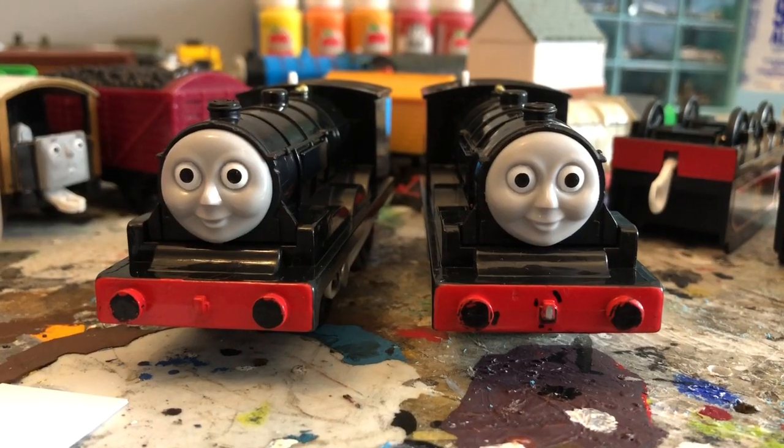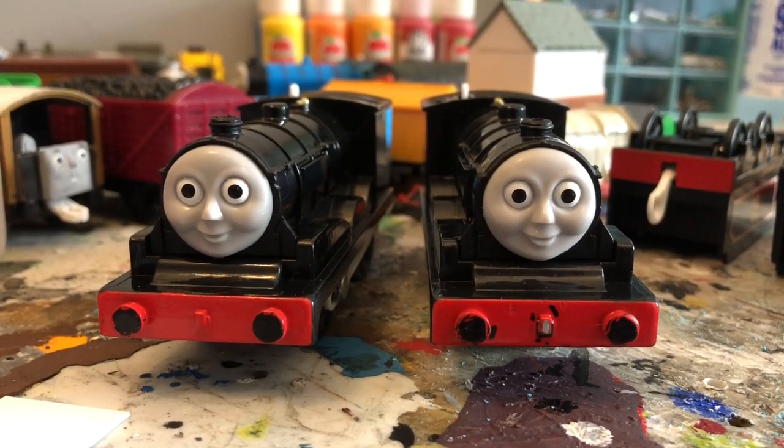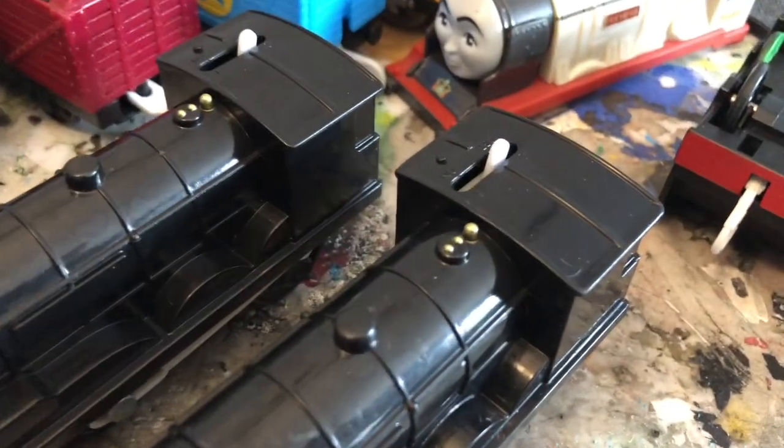The Mattel versions of Donald and Douglas have the same face expression, unlike the Tomy ones. To differentiate the two engines, I gave them different eyebrows, and gave Donald a beauty mark, like his All Engines Go counterpart. The whistles and safety valves were repainted too.